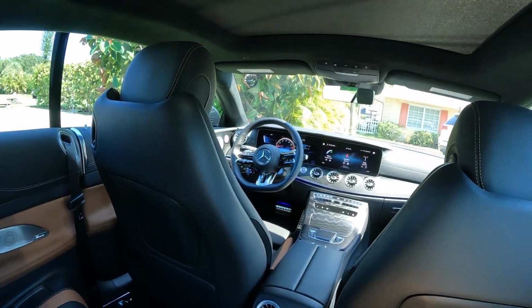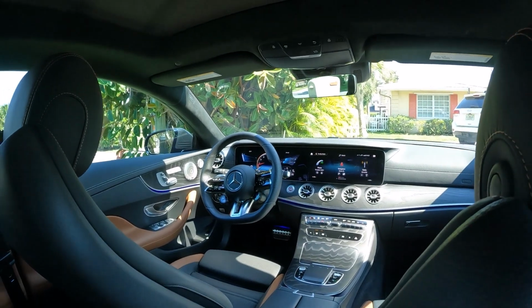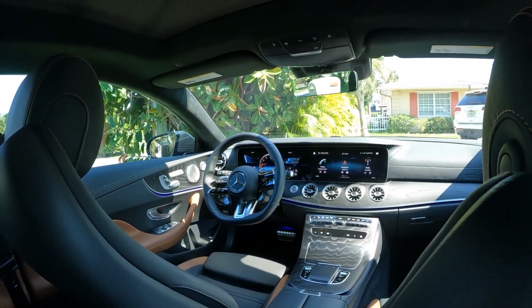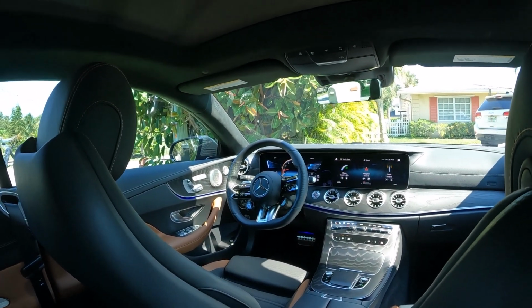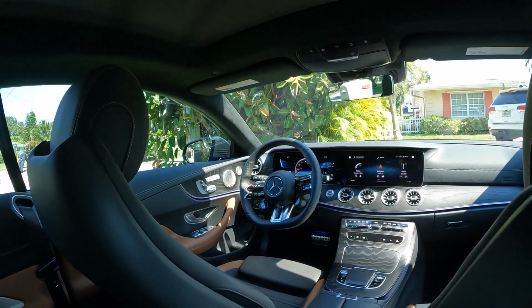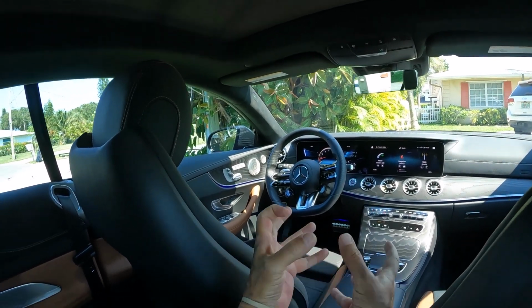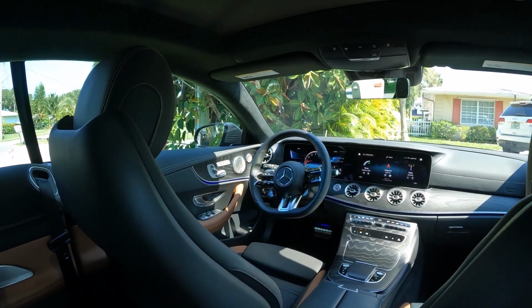And yeah, love that wood dash. Looks really nice. People are kind of torn on the steering wheel, but I like that dual spoke. I think it looks really good. And I never hit any buttons by accident. I don't have the biggest hands. But you know, it all seems to work.